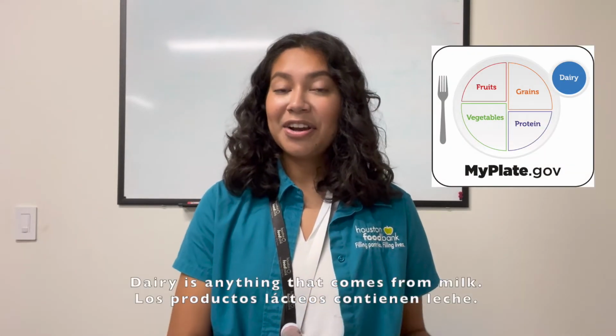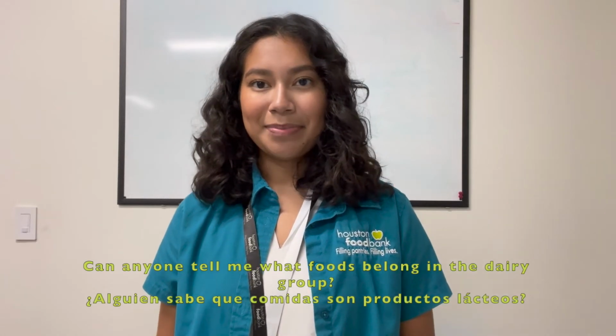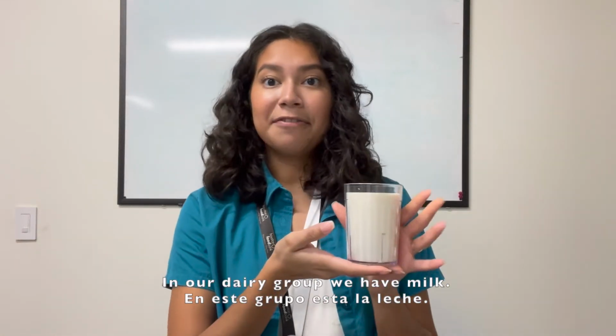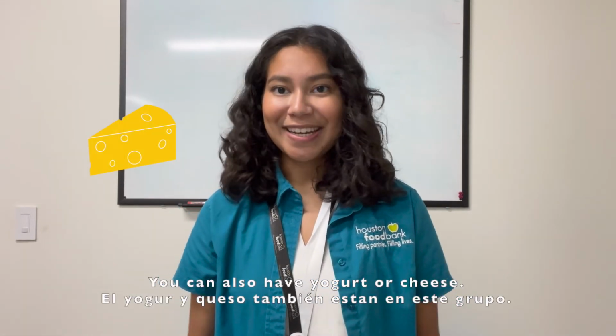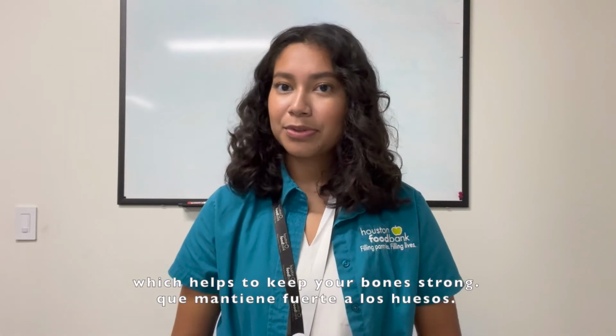And calcium is in our last and final group, the dairy group. So dairy is anything that comes from milk. So can anyone tell me what foods belong in the dairy group? Yeah, so in our dairy group, we have milk. This can be chocolate milk or regular milk. You can also have yogurt or cheese. These foods have a lot of calcium, which helps to keep our bones strong.